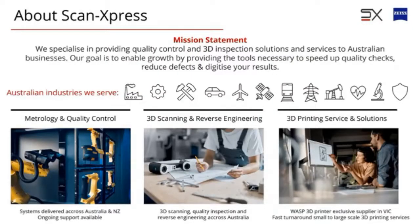Scan-Xpress pride ourselves with offering the highest quality measurement systems to the Australian and New Zealand market, with service and support as well as system sales. Our long-standing relationship with some of the world-leading metrology companies has enabled us to work alongside some of the biggest innovators and manufacturers on the continent. Our experienced and knowledgeable team is based throughout the territory, and we offer both on-site expertise and project-based support for all metrology, reverse engineering, or 3D printing requirements.